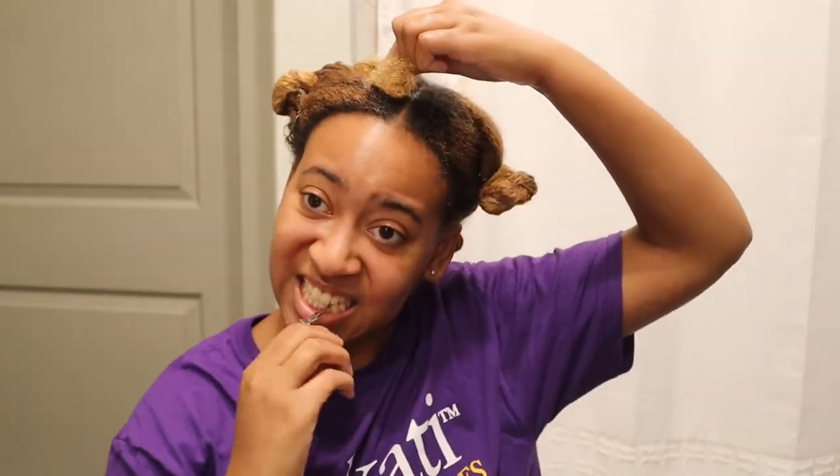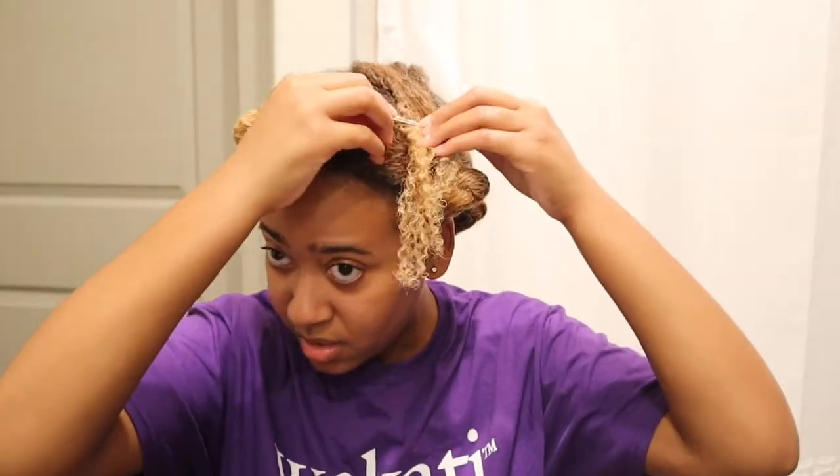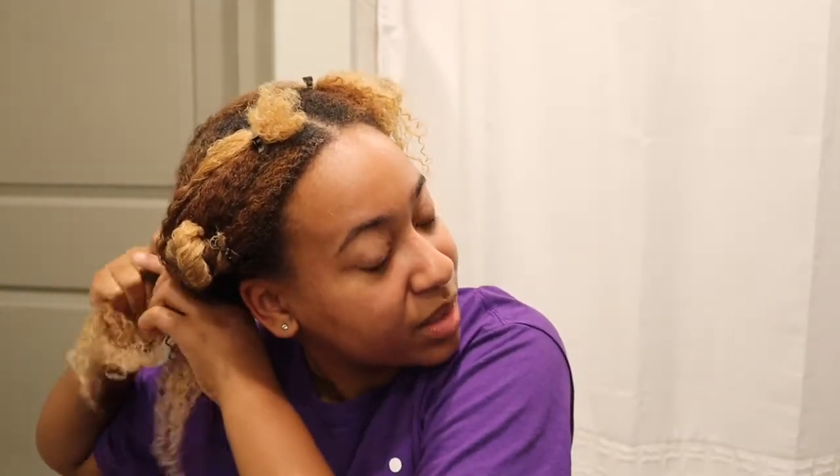Alright. So I'm doing a three-strand twist. Splitting this section in half, and then splitting it in half again, so I can have 4 twists in each quarter. So you guys obviously can't really see now, but I'm taking 3 sections of hair, and unlike a braid, I'm not going to weave them together, but I'm going to twist them around each other, like a merry-go-round. I don't know what that thing's called. I'm gonna have to put it in here so y'all can see.